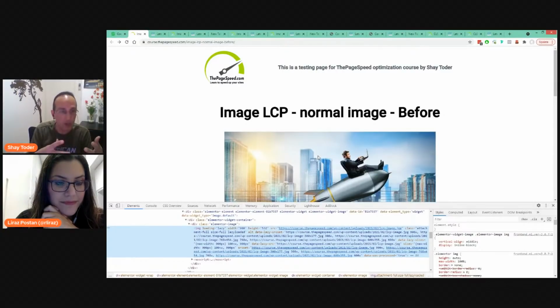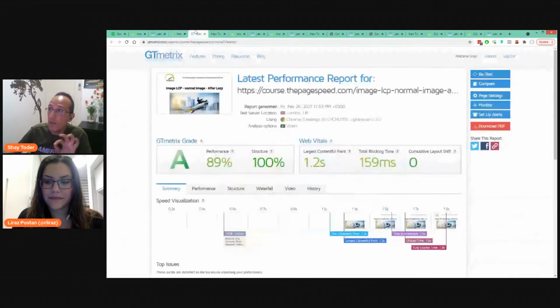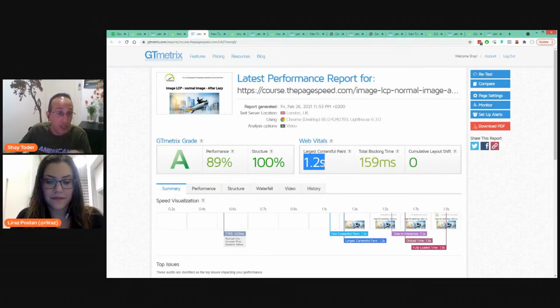So the result is that the page is loading, the JavaScript of lazy loading is downloaded, then parsed, and then executed, and only then does it realize that this image is above the fold and we need to show it, and only then is the image loaded. So we are wasting time just because this image is lazy loaded. If we just exclude the main image so that it will not be lazy loaded, we can improve the results of just this metric.